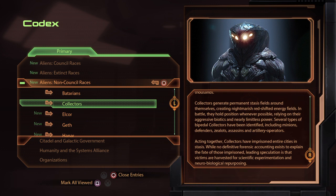Several types of bipedal Collectors have been identified, including minions, defenders, zealots, assassins, and artillery operators. Acting together, Collectors have imprisoned entire cities in stasis. While no definite forensic accounting exists to explain the fate of those imprisoned, leading speculation is that victims are harvested for scientific experimentation and neurobiological repurposing.